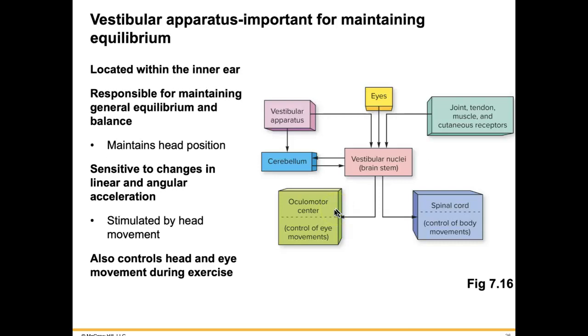This is especially going to be important in sports like gymnastics and diving. So let's walk through this pathway really quick. We have information coming from our eyes, those proprioceptors and cutaneous receptors from our joints, tendons, and muscles. And we also have that vestibular apparatus in our inner ear.